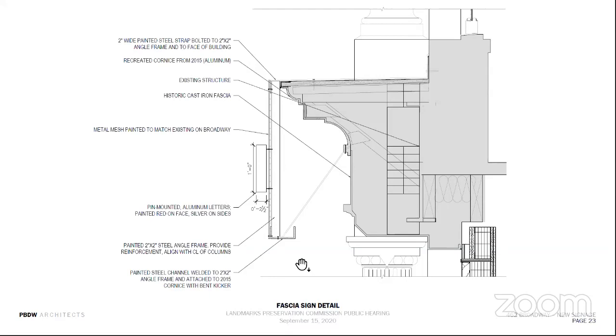This shows the sign for Wells Fargo being mounted to the cornice, and this is something that is giving us a great deal of trouble. The original historic photographs show that all of the stores had signs attached right to the fascia with vertical signage, and the approved master plan calls for a situation with this wire mesh, but pulled back at the bottom so that it would be at an angle, sort of facing down toward the sidewalk and the street. Our client is very much interested in having their sign in a purely vertical orientation, that is to say, straight up and down. And this is the only way we figured out how to mount the sign in that way and attach it to the non-historic portions of the cornice.